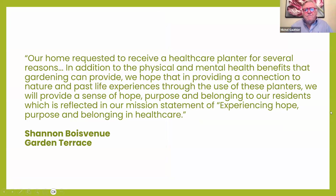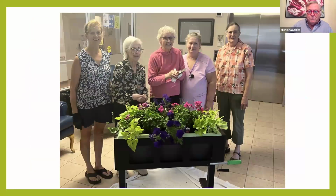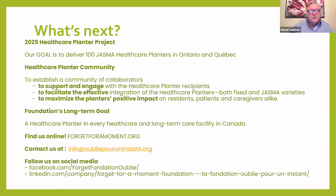In addition to the physical and mental benefits that gardening can provide, we hope that in providing connection to nature and past life experience through the use of these planters, we will provide a sense of hope, purpose, and belonging to our residents, which is reflected in our mission statements of experiencing hope, purpose, and belonging. And as I said, a lot of the baby boomers were into gardening, so this is just bringing back a lot of memories. You can see the involvement. Here's a group in front of a beautiful healthcare planter.